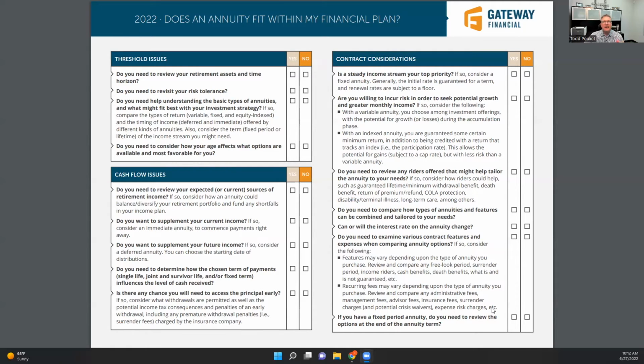In the time I've done reviewing annuities, sometimes you see somebody targeting a 5% return in their annuity, and I look at their annuity and I say, well, wait a minute, you have 3% in fees. You're not getting a 5% return, you're getting a 2% return. So be careful on how all those fees can add up inside an annuity.